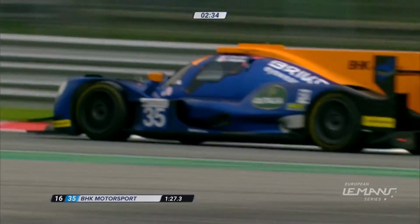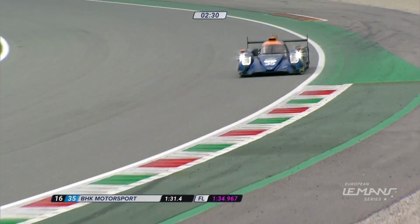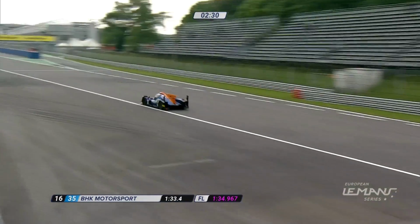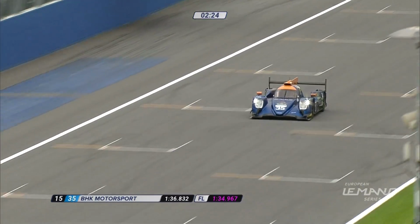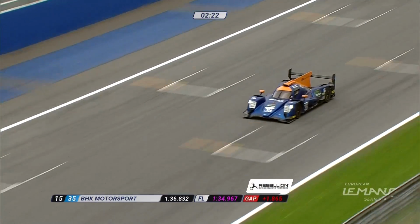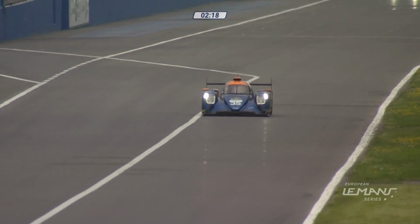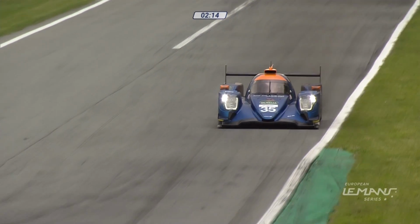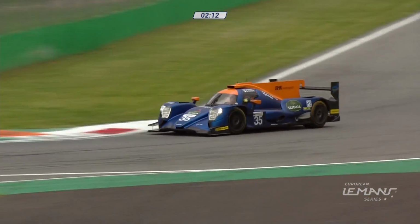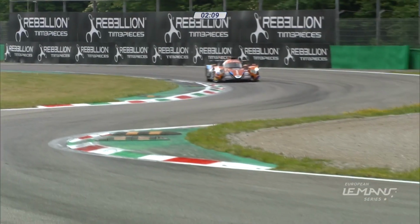So plenty of cars coming down pit lane. Konstantin Tereshenko the latest to do so. So both Panis Barthez Competition cars in pit lane, the other one being Will Stevens. Right then, 2 minutes 20 seconds to go. Anyone crossing the line now will be fine for 2 more laps. That would include Felipe Albuquerque. He goes through to now start a flying lap. After what's been a somewhat sporadic run here.